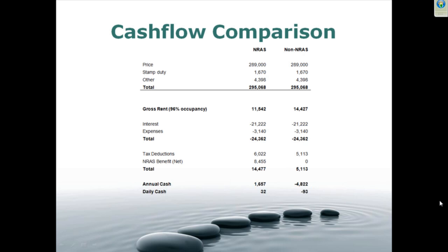So then you're looking at the rent that you're earning from an NRAS versus a non-NRAS property. Now with an NRAS property, you're giving up 20% of the rental on the property in exchange for the NRAS incentive. So you'll see here that the non-NRAS property has over $14,000 rental, whereas the NRAS property has a lower rental, just over $11,000. We're taking into account here a 4% occupancy or vacancy rate, should I say.